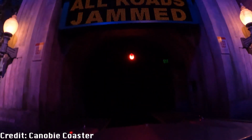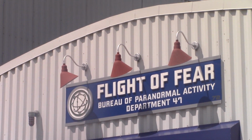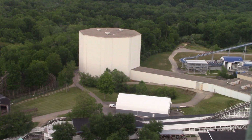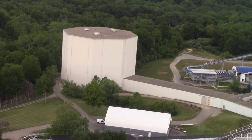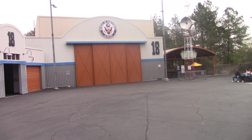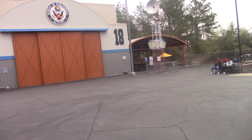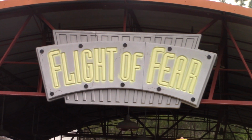I mean, it's solid, it's fun. I think it's better than Flight of Fear's launch, and I compare it to Flight of Fear because that is another indoor launch coaster. I really drew the similarities between those two rides, even though Rock and Roller Coaster is so much more well themed and so much more well done. In terms of layout and actual ride experience from a coaster enthusiast perspective, that's just the ride that I automatically compare it to, for better or worse.